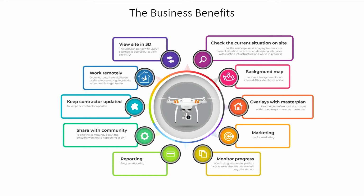It's interesting because our contractors are performing various different surveys for us, but they're also using these outputs to inform each other as well. And, as I mentioned earlier, the use of these outputs was extremely useful during remote working during the pandemic. And of course, they viewed the site in 3D.